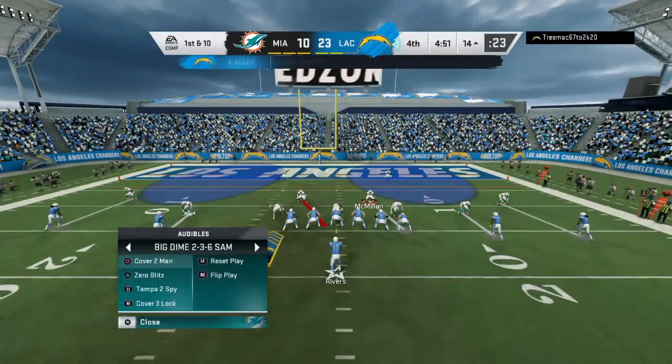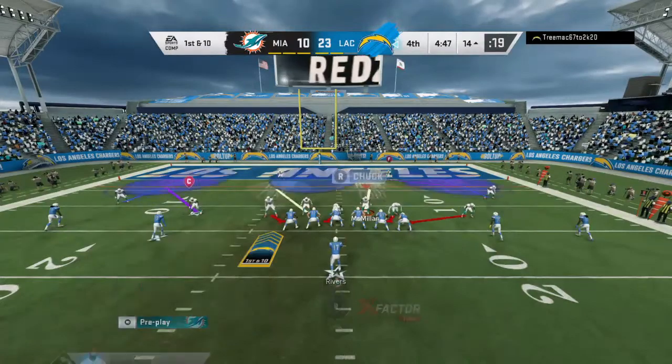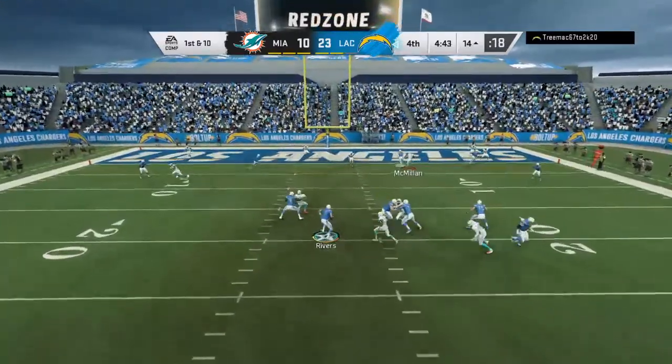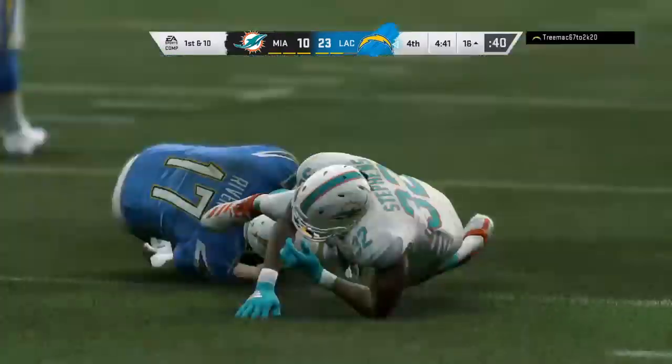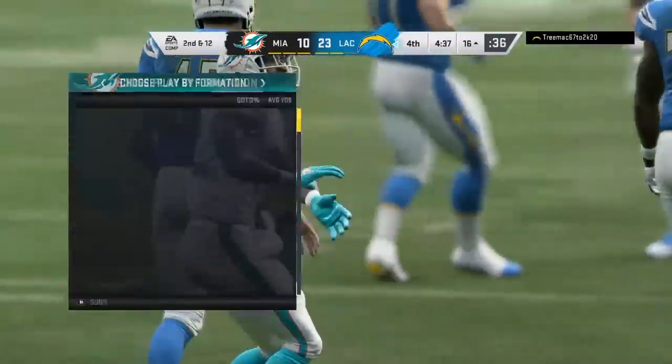Load it. Hey, 79. From the red zone now, Rivers. And they're going to get him. They bring him down to the sack back at the 16-yard line.